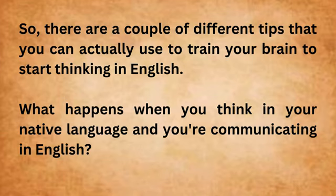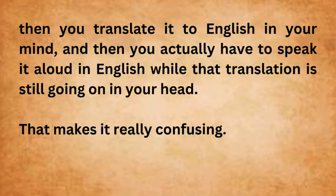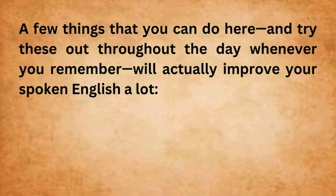So, there are a couple of different tips that you can actually use to train your brain to start thinking in English. What happens when you think in your native language and you're communicating in English? Like I mentioned before, you think of a response or whatever you want to say in your native language, then you translate it to English in your mind, and then you actually have to speak it aloud in English while that translation is still going on in your head. That makes it really confusing. A few things that you can do here, and try these out throughout the day whenever you remember, will actually improve your spoken English a lot.